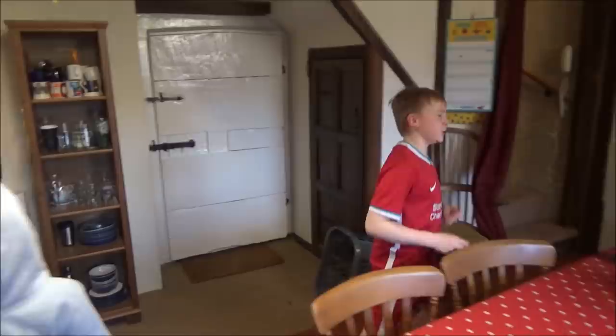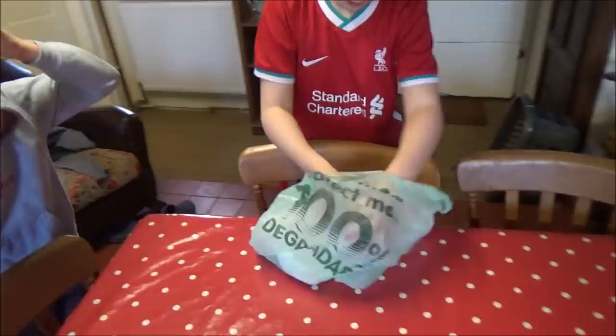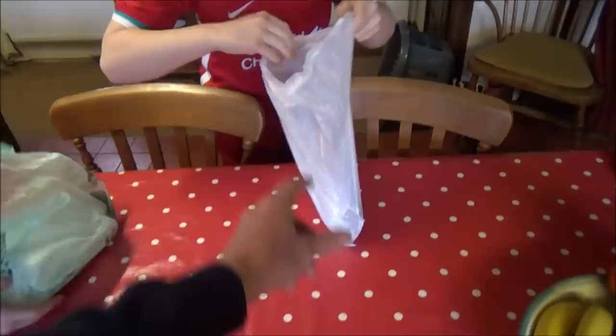Can you get the sausages out of the fridge? Welcome to Jack's Magical Kitchen. Come on then, Chef. Can you get it all out? I think it's in the bag down the bottom. The bag of juicy goodness. Put it on the table then. What's in Jack's bag? Okay, on the table. So what have we got? Sausages. Just get everything out first.